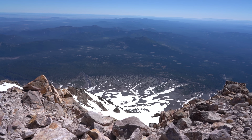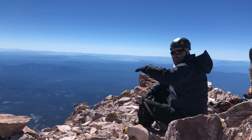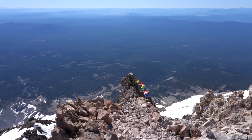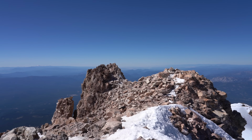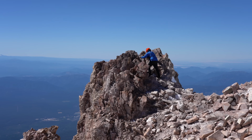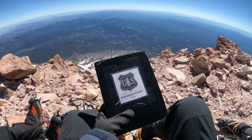The wind didn't allow us to stay long, but it was amazing to be able to stand at the summit of the 14,180-foot Mt Shasta. Don't forget to grab a picture at the official high point and to sign the summit register.